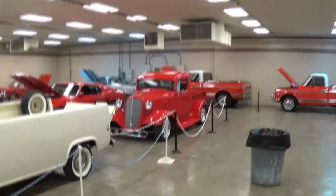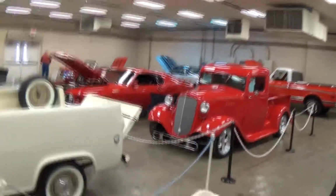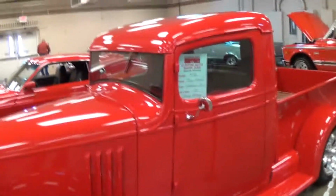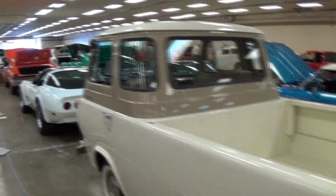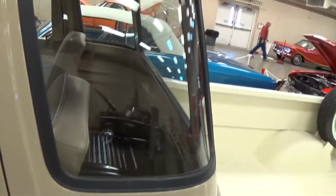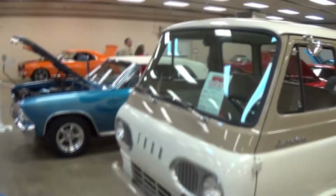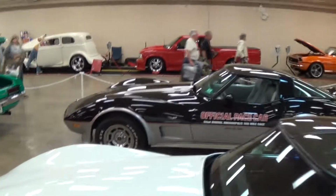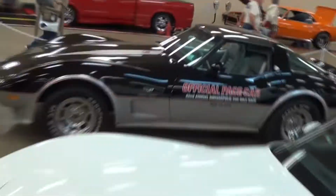Well, this sucks. Yeah, they're all leaving. Dang it. 35 Chevy. Yeah, they don't waste no time. 40 Econoline pickup. It's actually got quite a bit of room in it. Huh. That looks like one of them from the museum up there too.